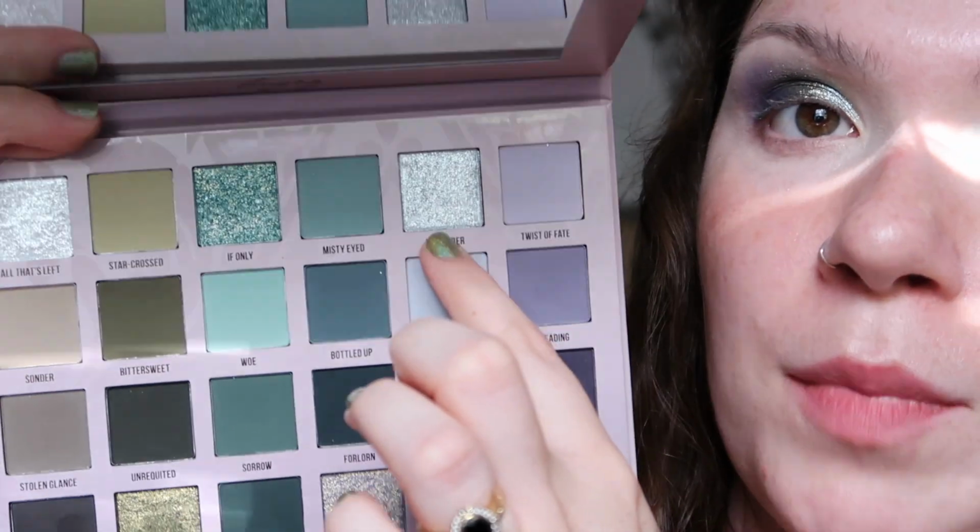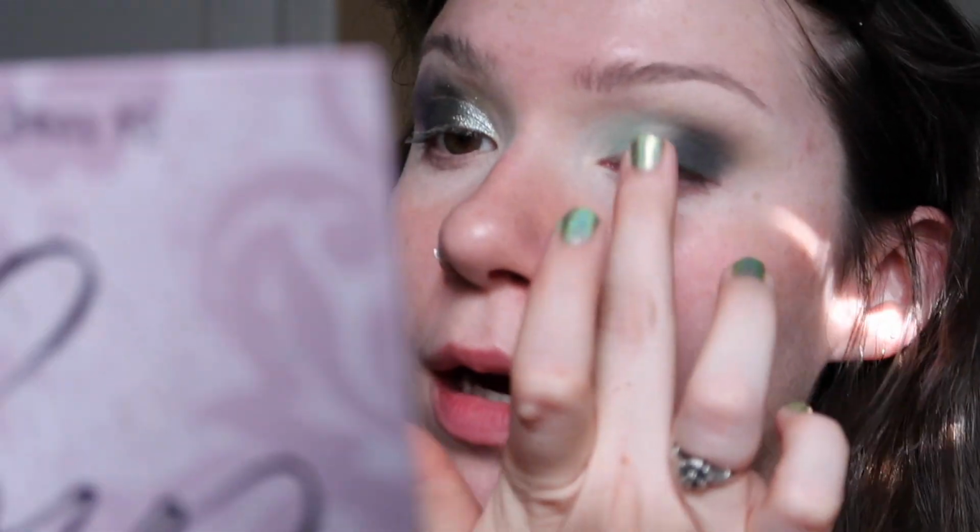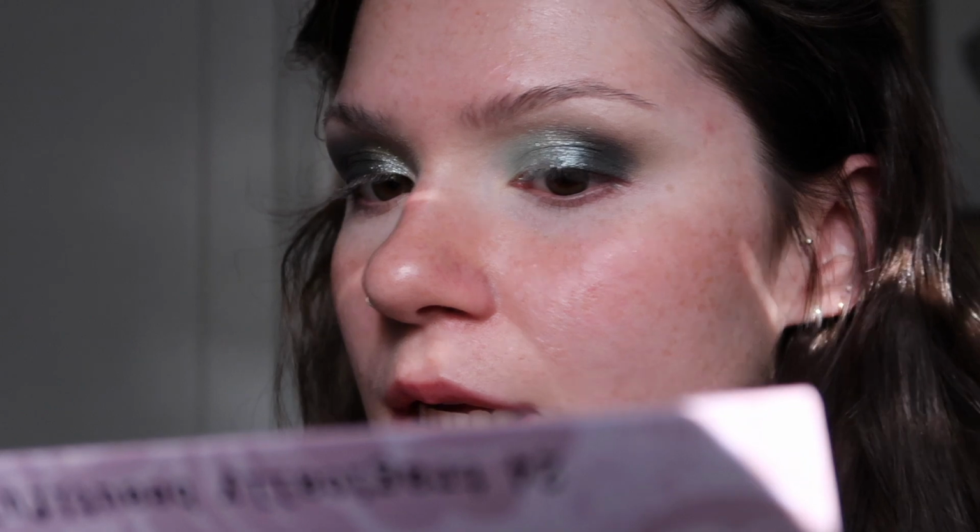Because I ended up not using it on the first eye, I'm gonna go in with Remember. It looks like a really icy light blue, or I guess maybe more of a silver, but we're gonna go in with that one everywhere. And I really enjoy that. That's actually making me think of the shade in the Ellis palette that is silver and it doesn't have the color shift to it. I say that because you can still kind of see the mint underneath. I really like that. That's really pretty. Gives a nice little sheen.